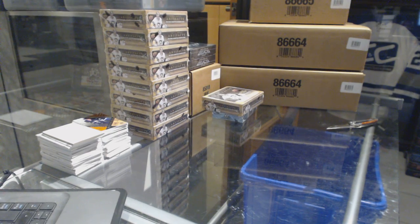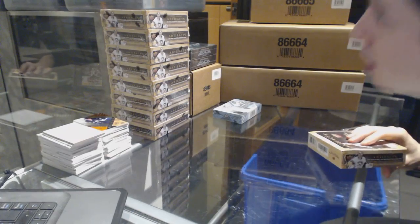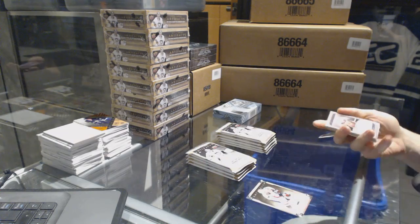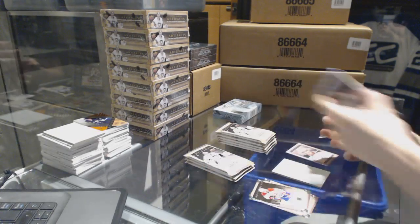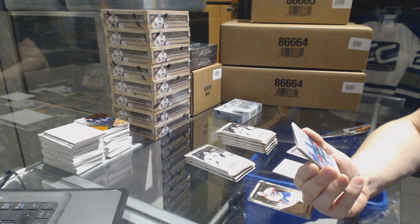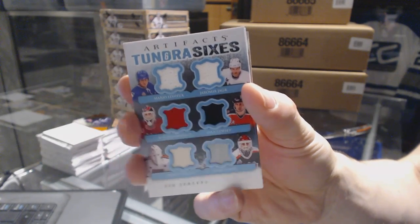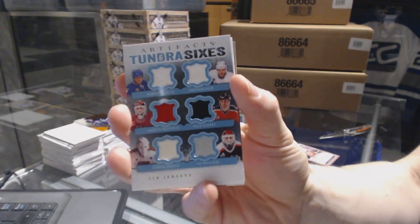On to box 2 of Artifacts. Autofax, Justin Falk. Sick. We've got a Tundra Sixes: Mario Lemieux, Jaromír Jágr, Martin Brodeur, Paul Coffey, Bernie Parent, and Ed Belfour. Tundra Sixes, Lemieux, Jagr, Brodeur, Coffey, Parent, Belfour.